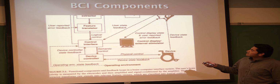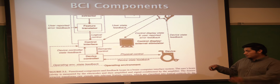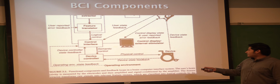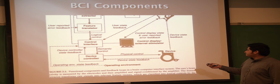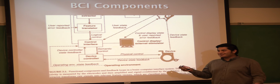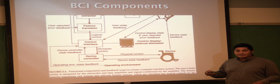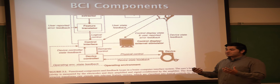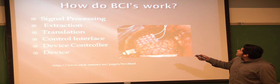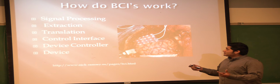Okay, so it decodes it, translates it, then it goes to the computer interface for the user to be able to comprehend the computer, and then it goes to the device. And the device can function, for example, like moving a wheelchair. But there's also new technology advances for, for example, shifting gears on a bicycle. So bikers, even though they're not tetraplegic, can do it by just thinking, oh, you want to switch to another gear.